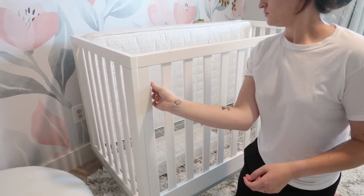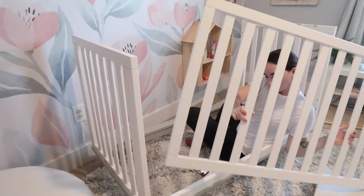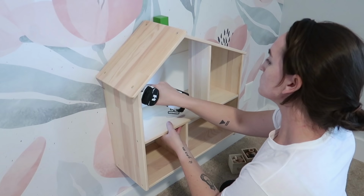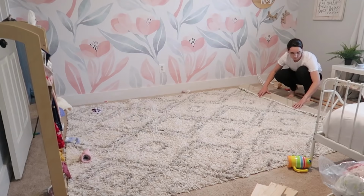I forgot to mention, the weird thing about this room makeover is that for whatever reason, I accidentally worked backwards. So you'll see me take everything out of the room and clean it. But then I started putting everything back into the room and I got it all ready. And then I decided I wanted to paint and do something to the wall. So if you're a little confused, so was I.